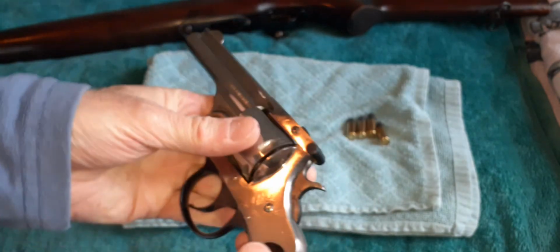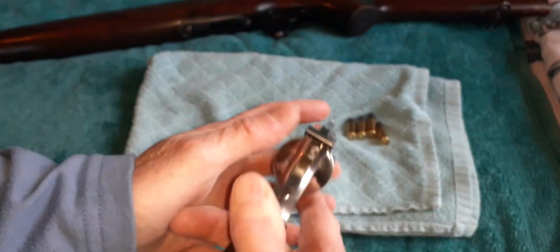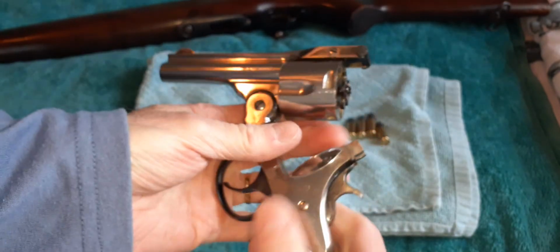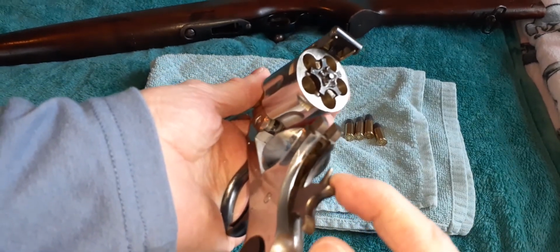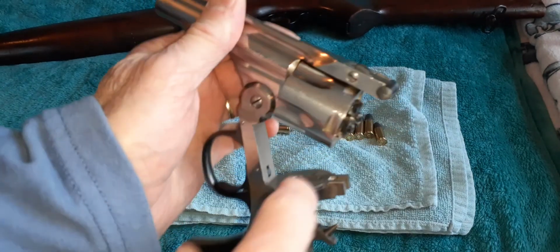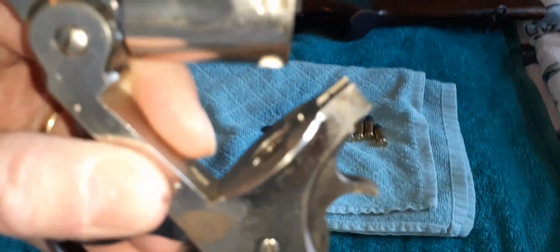All right, number two is, now I am going to load this. I'm going to be extremely careful, but I have to load it because I don't have any snap caps or shells that have been shot. So I want to show you exactly what goes on here, which nobody shows you on the internet, I believe. I haven't seen any videos. Now, since you have this big horn firing pin here that protrudes out, it's going to actually come out of the back of the frame here where it hits the shell. So I'm going to put it down, and as you can see, let me get a little closer.